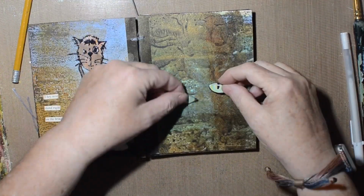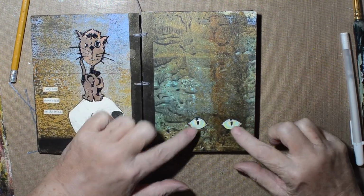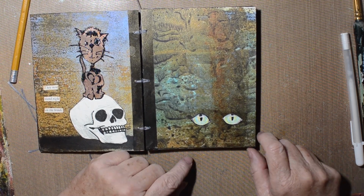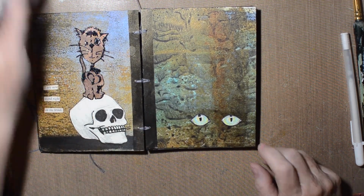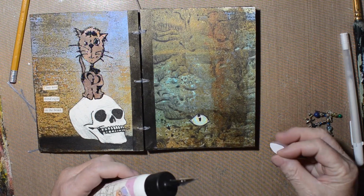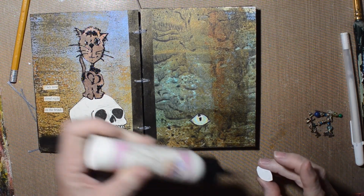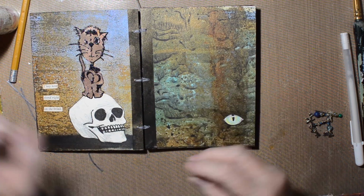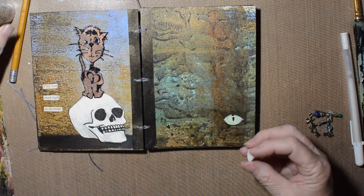So there's my eyes. I cut them out. Now I'm deciding where I want them. And I think I want them down lower. Man, you can really tell the difference in those eyes right now. But they are on thick cardstock, so looking at this in person, they really stick out from the page.